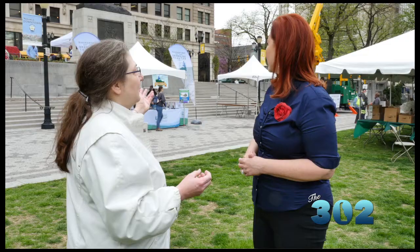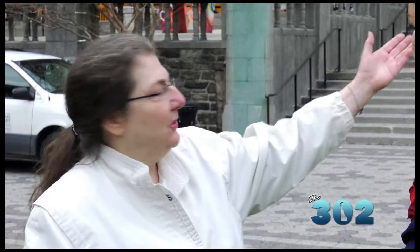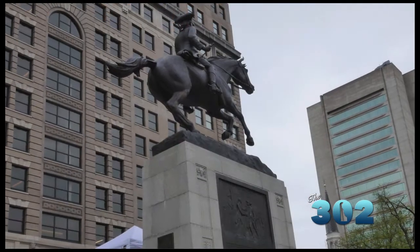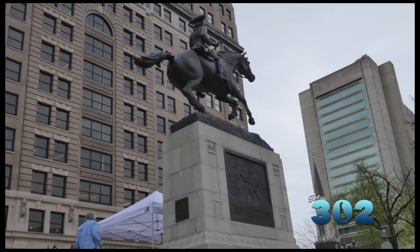No. So he is imaged as being on a horse. There's some debate as to whether it was actually a horse or whether, because of his illness, he was in a carriage. But it shows the gallant Rodney getting to Philadelphia to cast that vote to make that all-important Declaration of Independence.